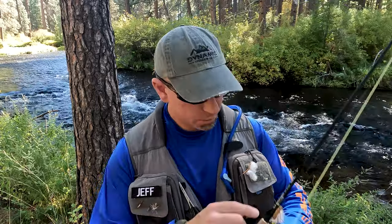Today I'm back over on the Metolius River and I'm going to be doing some dry fly fishing for rainbow trout. Mostly going to be using the golden stones today. There's a hatch that comes off in the afternoon, goes for a few hours, it's great. So I've already caught a couple fish and it should be a pretty good day. All right, let's do some fly fishing.